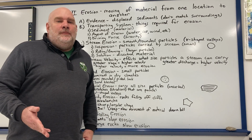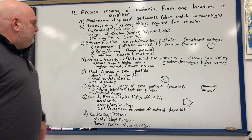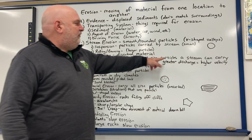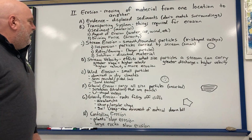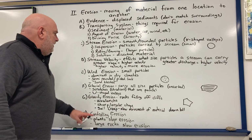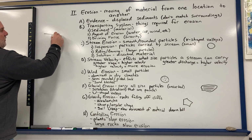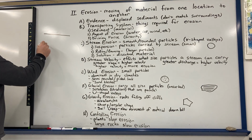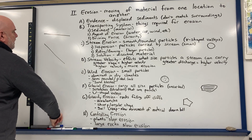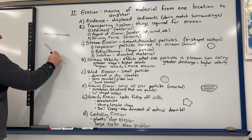Now, the main thing that determines how much material, or the size of material, that is going to be carried is how fast the stream is going. So the stream velocity affects what size particles the stream can carry. There are a few things that affect that. One is the slope of the stream. Let's say there was one stream with a profile like that, and another stream with a profile like that. So the water's flowing like that, and in this one the water's flowing like that.